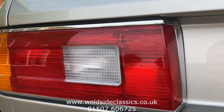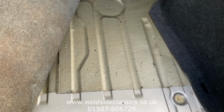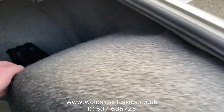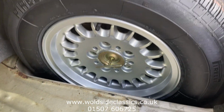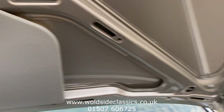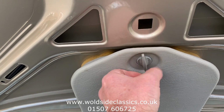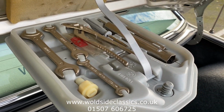Again, if you look at the nicely detailed car, chromework all in perfect condition, bright work, window surrounds, badges, everything. Carpet in the boot. As we look under there, again, superb condition. The wheel chock is there, and if we can get underneath to the wheel, we've got a brand new Pirelli P4000 tyre on it, the same as what's on the car now. The jack and wheel base are under there. Locking wheel nuts are with the car, as is the full toolkit, which is in superb condition.